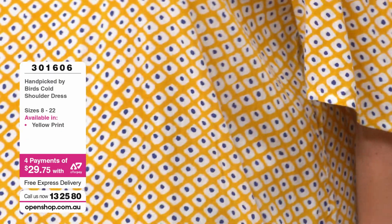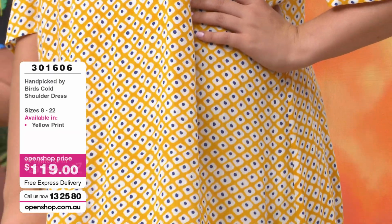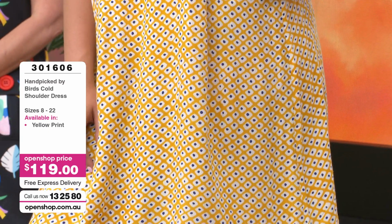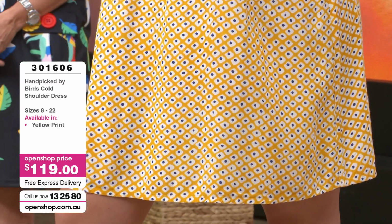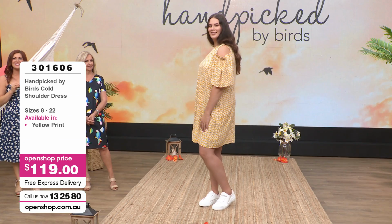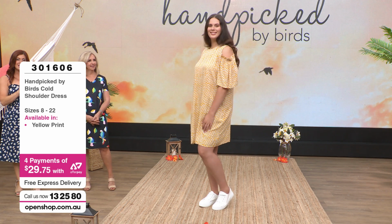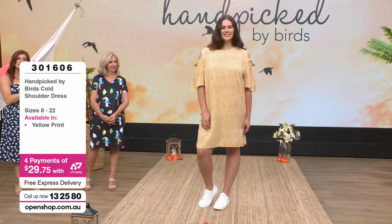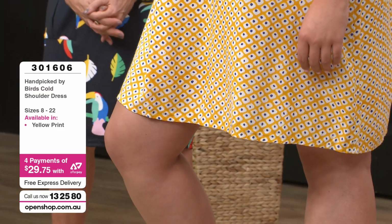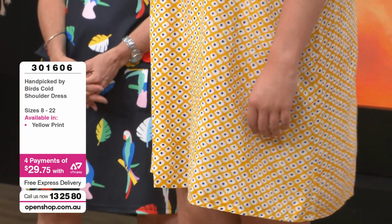Absolutely. Again for Christmas Day, down to the beach. Bang on trend, gorgeous, it's fun. The pattern's bright, but not over the top. It's a mustard yellow. You've got that blue in there, so if you want to accessorise it with your blues, your white runners will work with the cream. 301606, sizes 8 through to 22. Lil's wearing the 16. She could have worn the 14. So we're saying it's a bit generous, this style. It's meant to be a relaxed style.